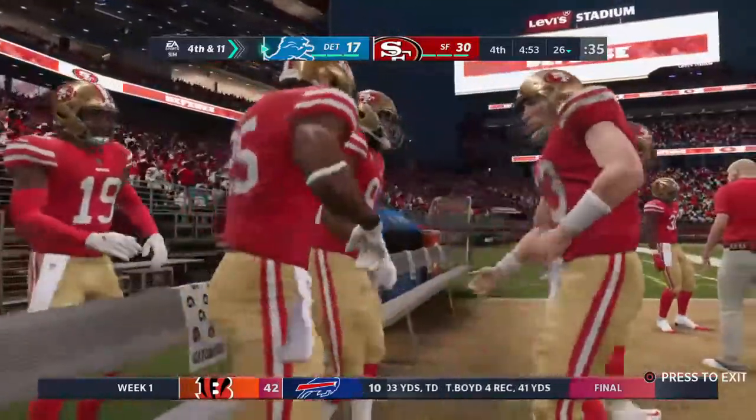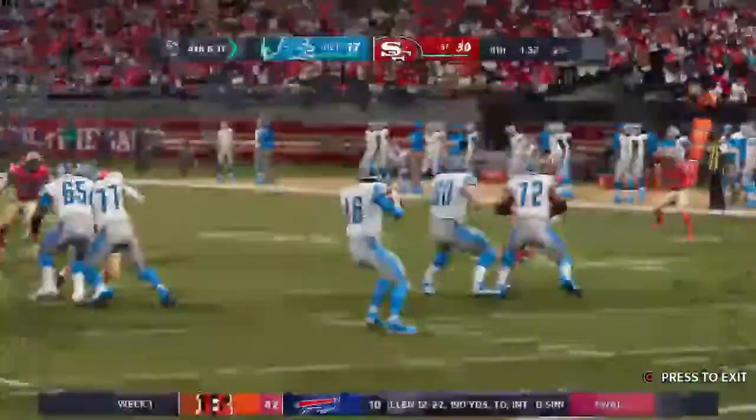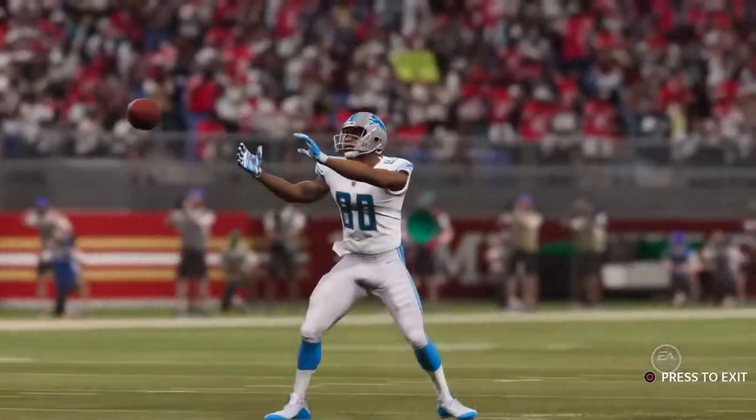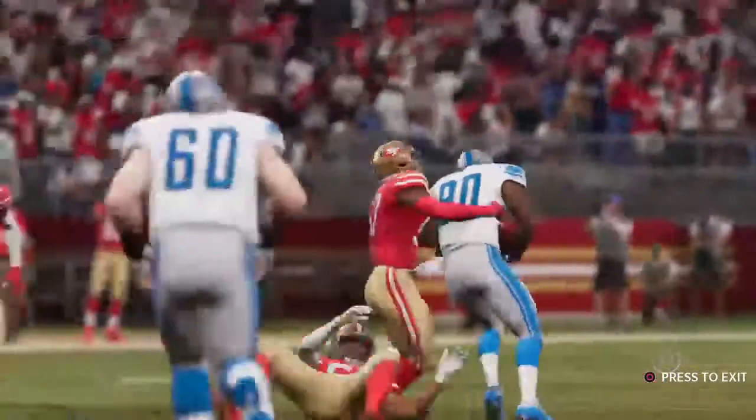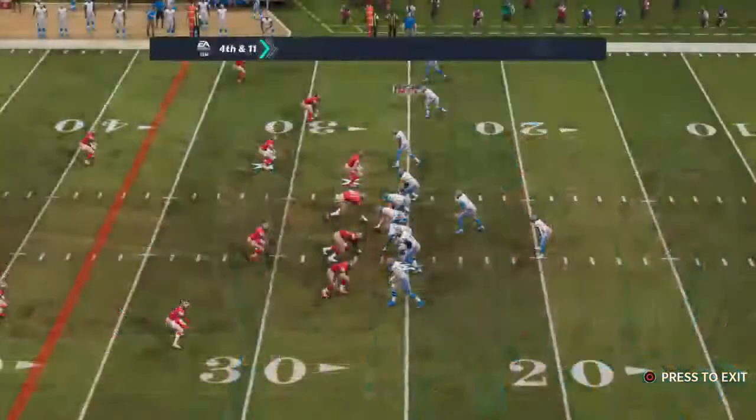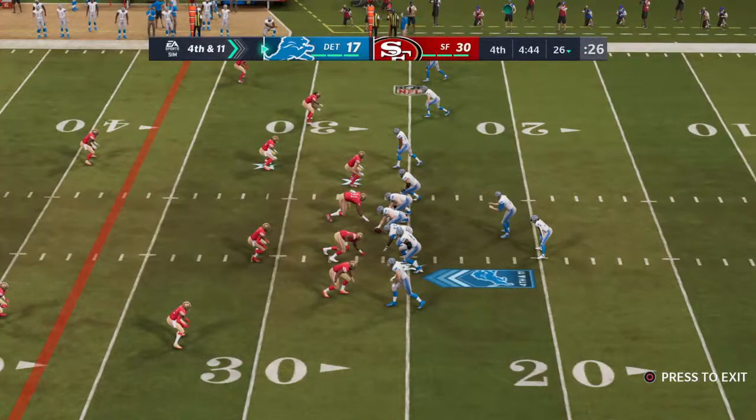So much about this game is just understanding situations and then having to execute, isn't it? Guard the first down sticks. Don't let them get there. And they rallied and made the tackle. All right, they're going to try and keep hope alive here on 4th down. They're going for it.